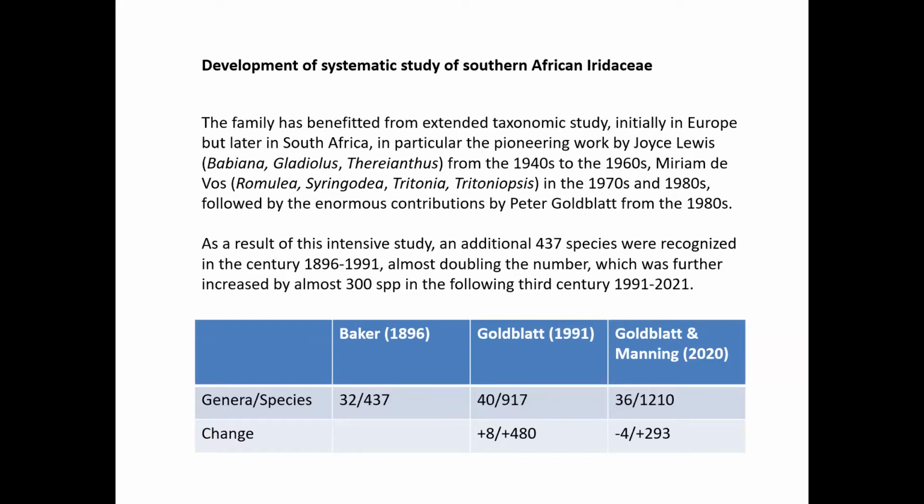So there's the summary stats. Baker 1896 recognized 437 species. By the time Peter Goldblatt's summary was published in 1991, it was up to 917. And in 2020, it was up to 1,210 species.